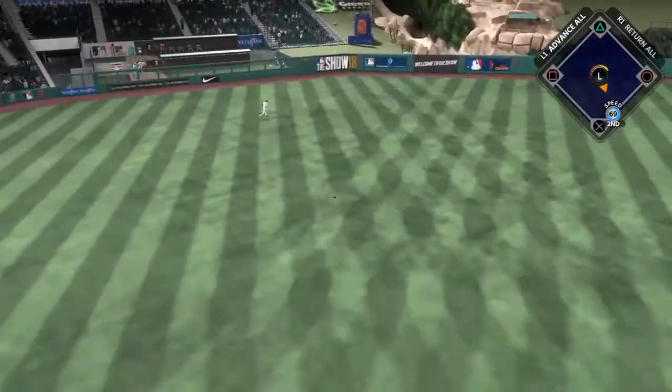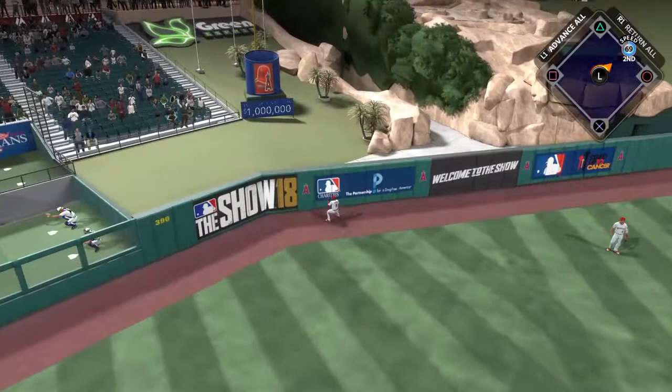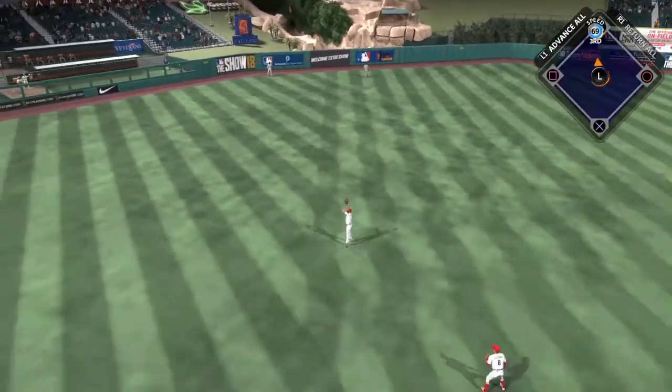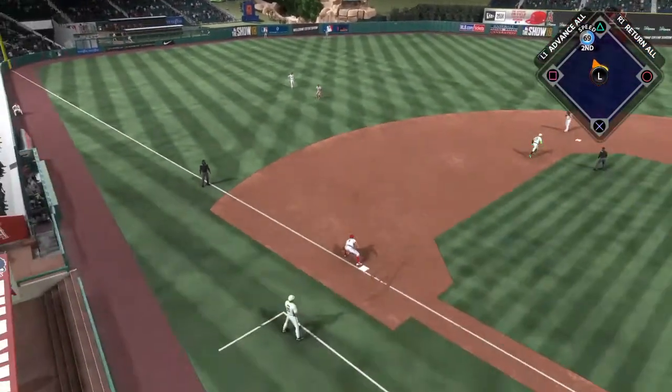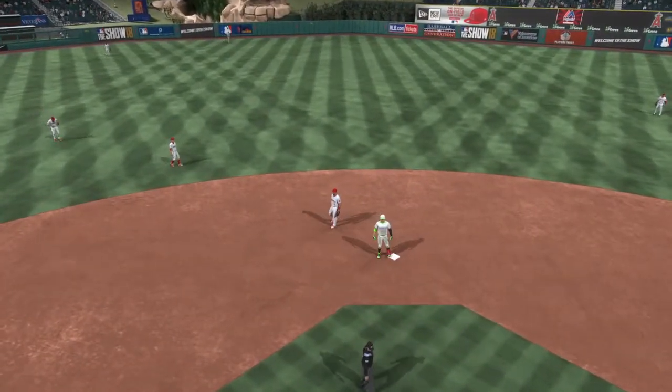3-0 to him now. The 3-0 pitch. Line toward the alley in left center. And that'll get down out there near the wall. Around second now and headed for third. The relay throw. And he'll pull into second here with nobody out.